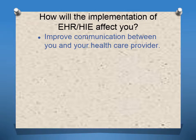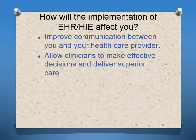When our organization implements an EHR system and connects it to an HIE, you might ask, how will this implementation affect you as the patient? Ideally, the adoption of an EHR and HIE would drastically improve the health care and safety of patients. EHRs have the capabilities of improving the relationship and communication between the patient and other healthcare providers. The consistency and availability of health records allows clinicians to make effective decisions and deliver superior care.